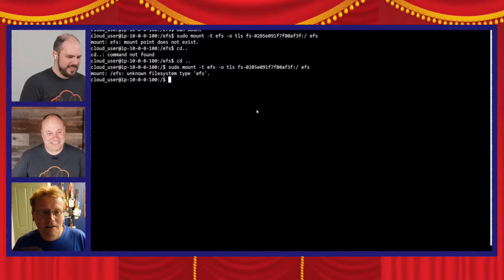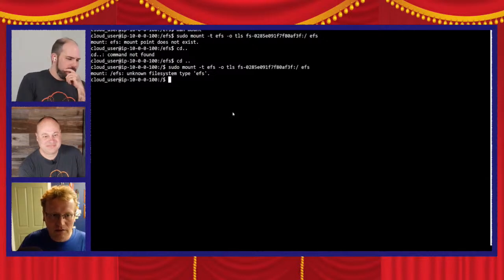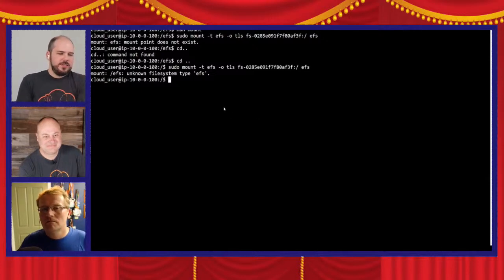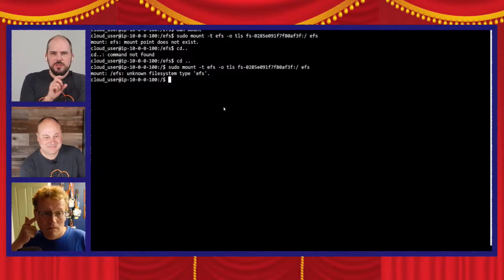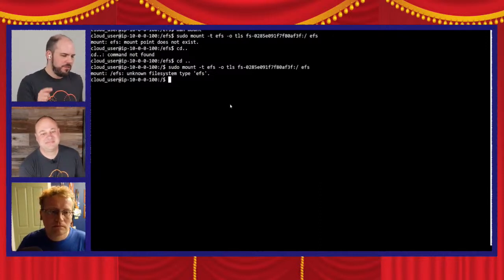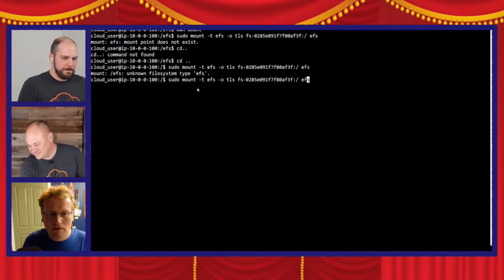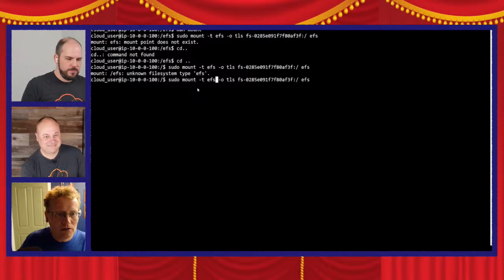Unknown file system type, EFS. Hey? But I just created that. So there are a few different references to EFS here, and in this case, it's saying that the file system type of EFS is the one that it wasn't understanding. So why does it not understand that? I don't know.